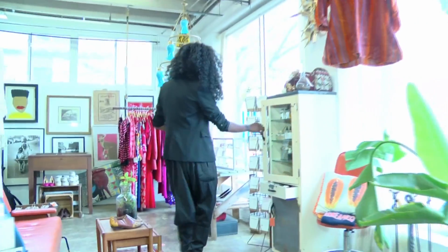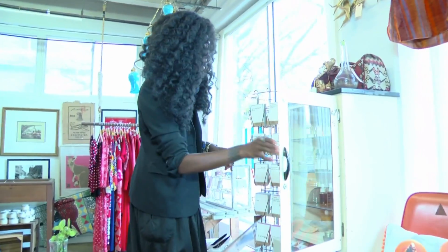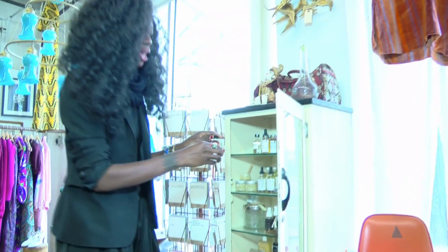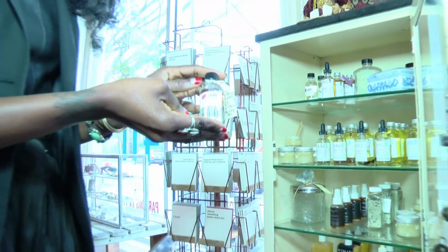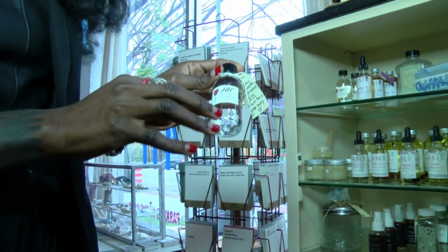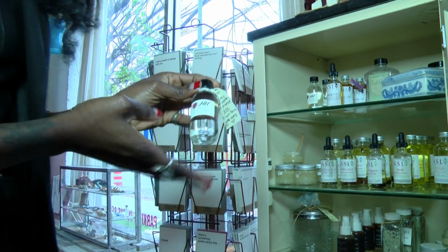A couple of my favorite body care items are in this antique dental cabinet, and that includes handmade Habitat's Radiant Rose Water Toner. I actually use this to tone my face after cleansing, and this is also made locally in Takoma Park, Maryland.